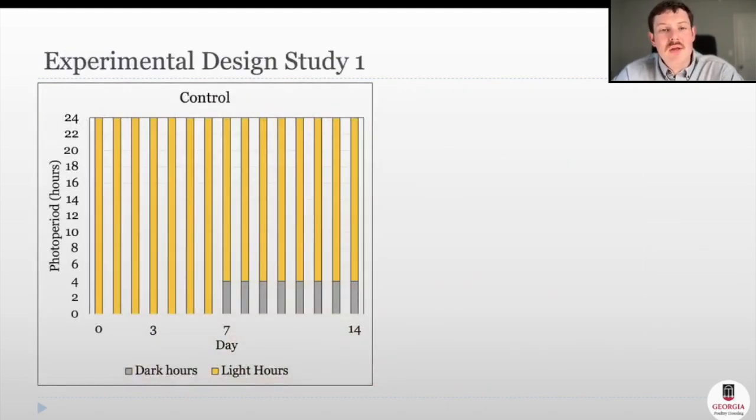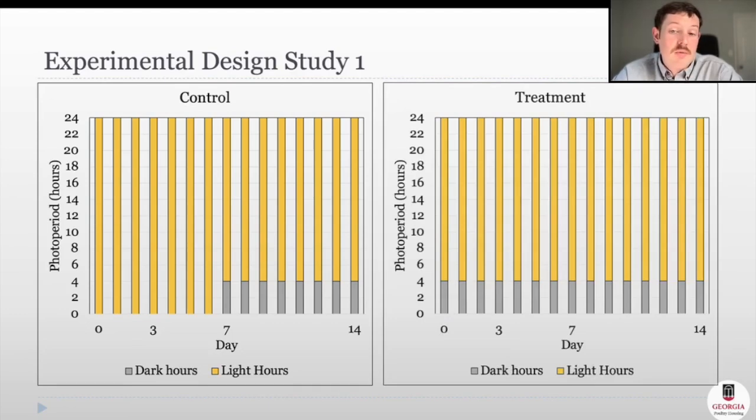To give you a little bit of an idea of how we designed this experiment, for our control birds, we gave them 24 hours of light for the first 7 days. And the night of day 7, in study 1, we gave them 4 hours of darkness. And then we kept that, 4 hours of dark, 20 hours of light, from days 7 to 14. For our treatment birds, we gave them the 4 hours of darkness, 20 hours of light from day 0, day of placement, to day 14.